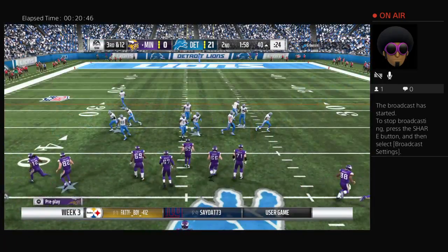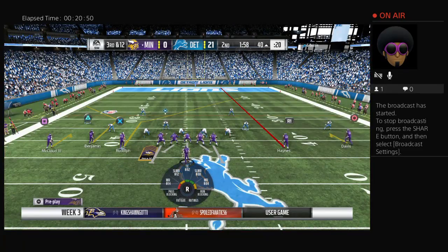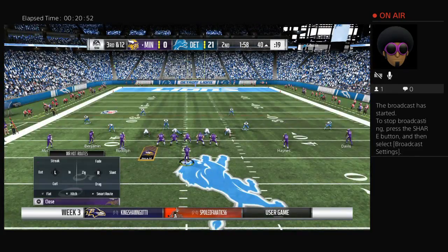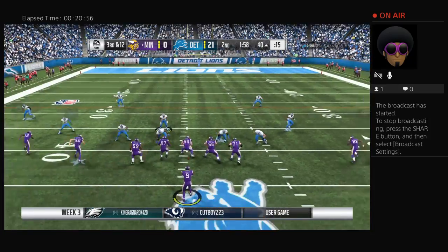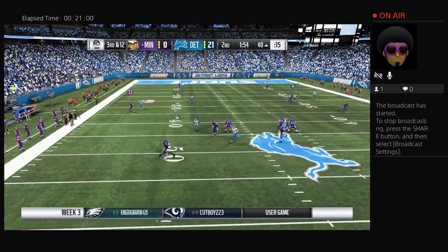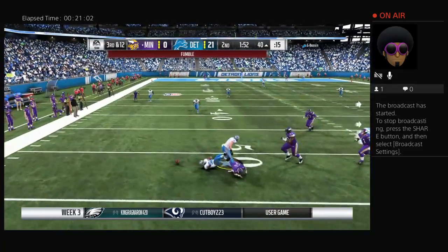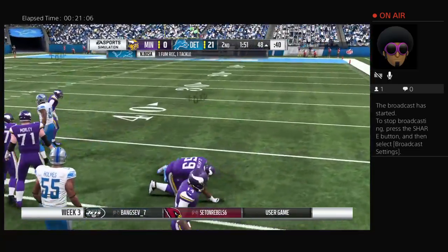An incomplete pass on that last play, and that means they'll need to come up with something here on third down. They'll look to throw. Dancing to his left. Nowhere to go here. He lost the football. And the Lions have recovered.